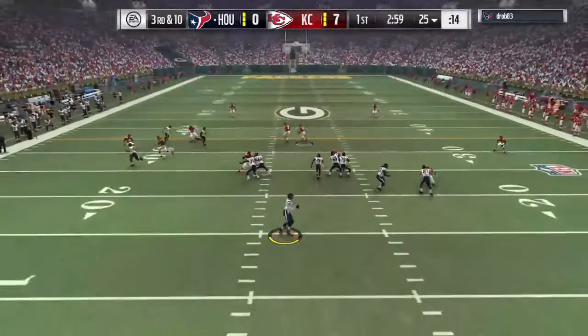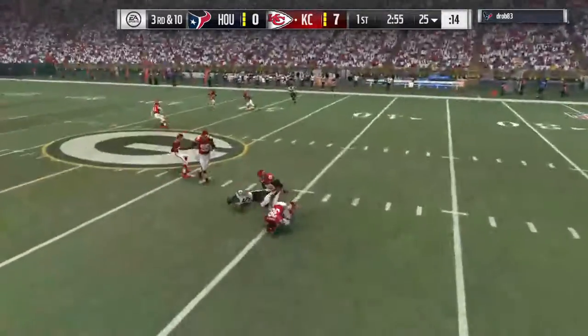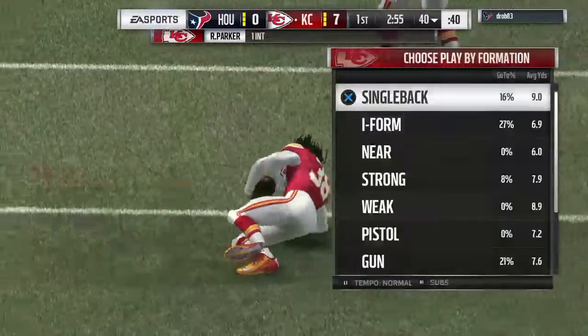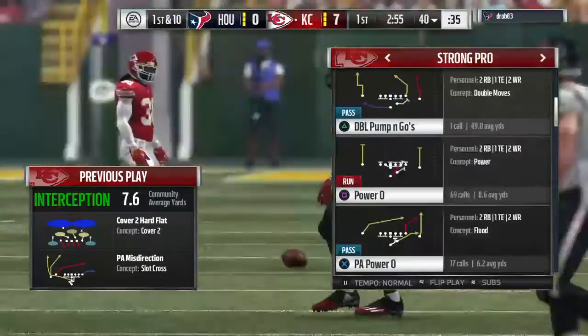On third down, Osweiler. He's going to wind up and air it out into a double team, and it's intercepted. Picked off by the safety here, Ron Parker. And they are going to set up shop at the 40-yard line.